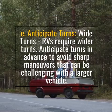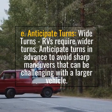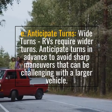E. Anticipate turns. Wide turns. RVs require wider turns. Anticipate turns in advance to avoid sharp maneuvers that can be challenging with a larger vehicle.